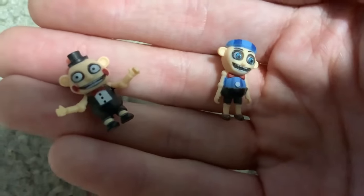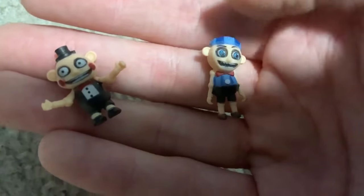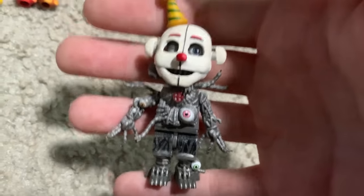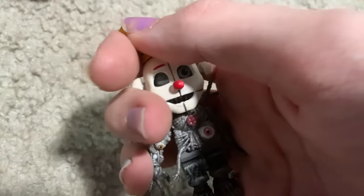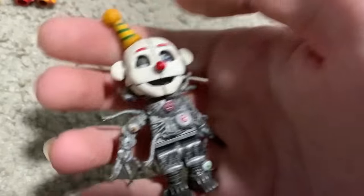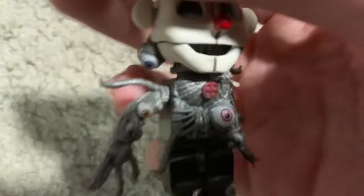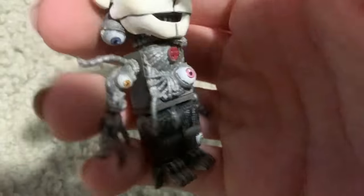That came in the circus control set. Here's Ennard. God, this minifigure's awesome. This is the best McFarlane figure. It's so good. Same thing with the scooping room. This whole set was just awesome. Look how much detail they put into this little guy. Oh my God. The wires, the eyeballs, everything's painted to perfection.